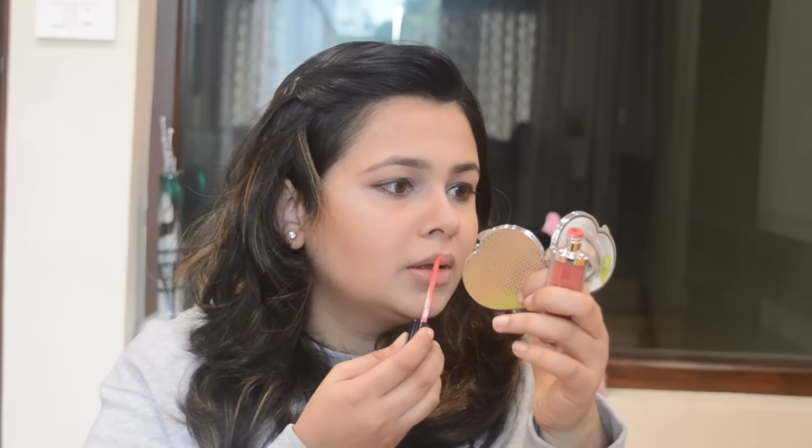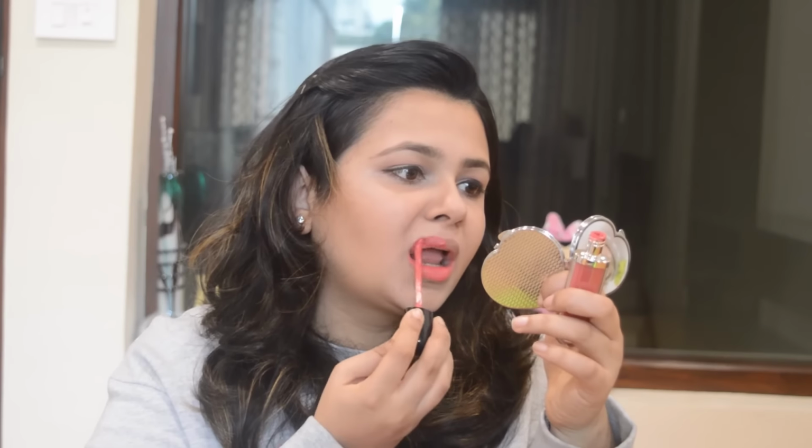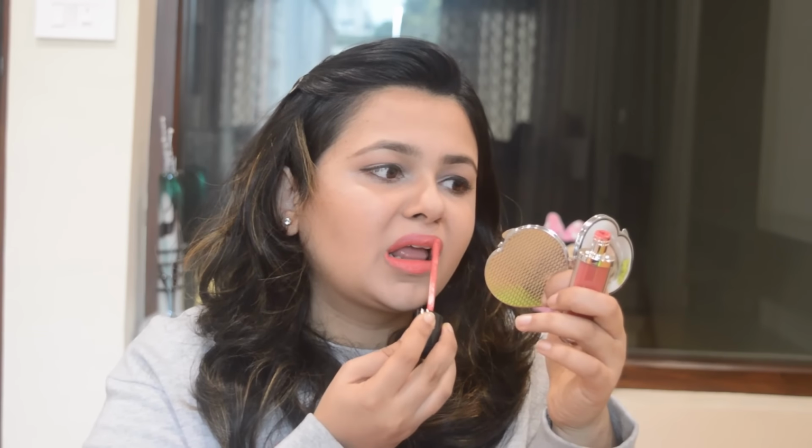Now that we are done with liner, let's move to lower lash line, and I'm again using the Revolution palette for the same. And the last product that we are going to use today is a Chambord liquid lipstick, and we are going to use this as blush as well. So yeah, this is our last 5th product. Back of my hand so that I can use it as blush.